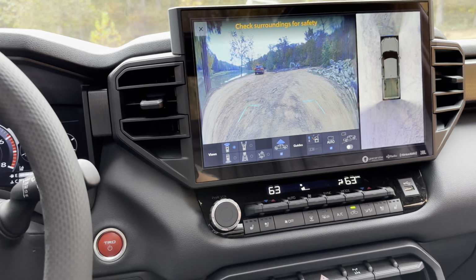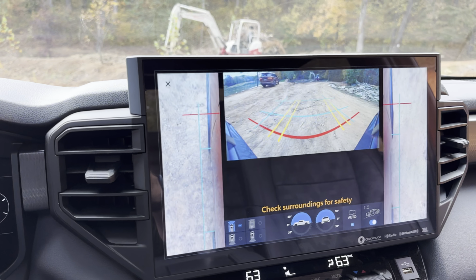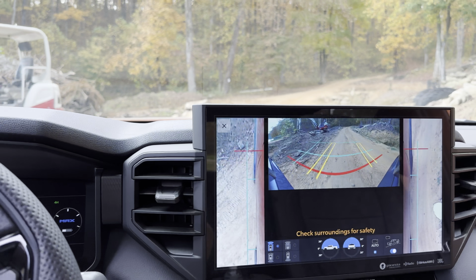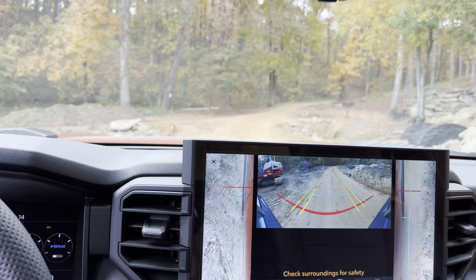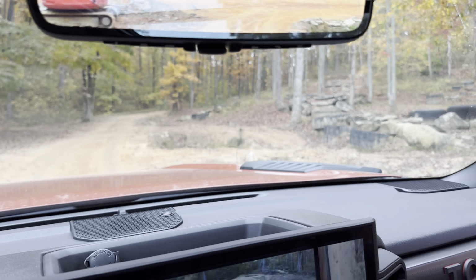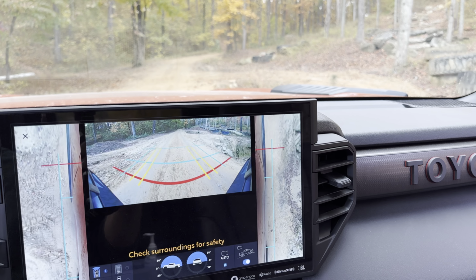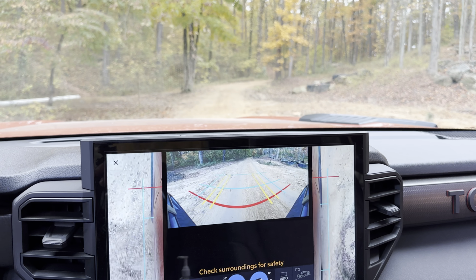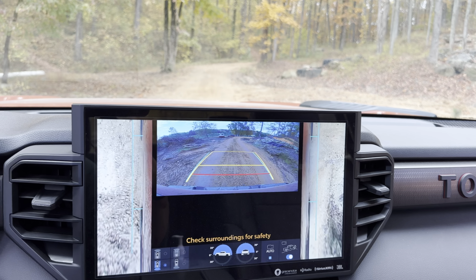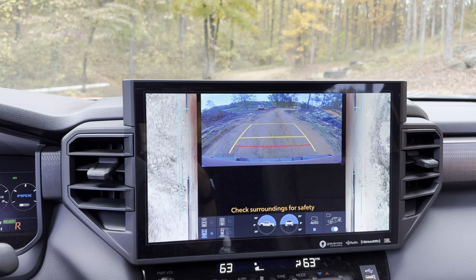So I do want to show you the multi-terrain monitor. There we go. While we're going up a different sort of hill like this one, just so you can see what we've got on either side of us, like this, that would be a huge obstacle. And we can see that we've got something that we want to avoid right here. So I just want to kind of show how the side one works, and then backing down, we just want to keep it in the center here. We don't want to come anywhere close to the sides.